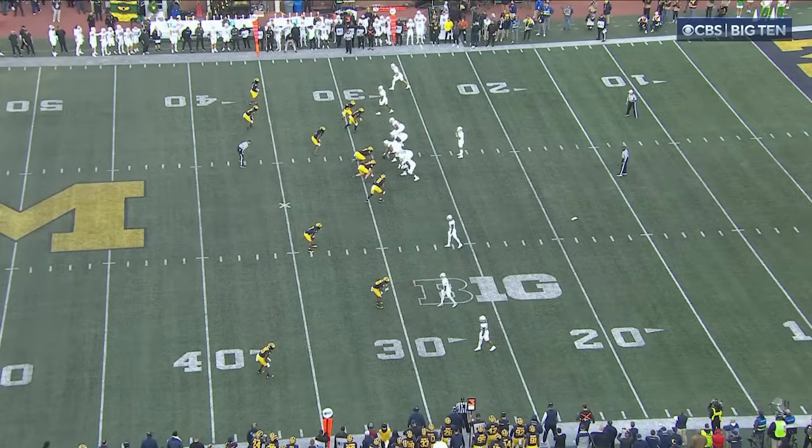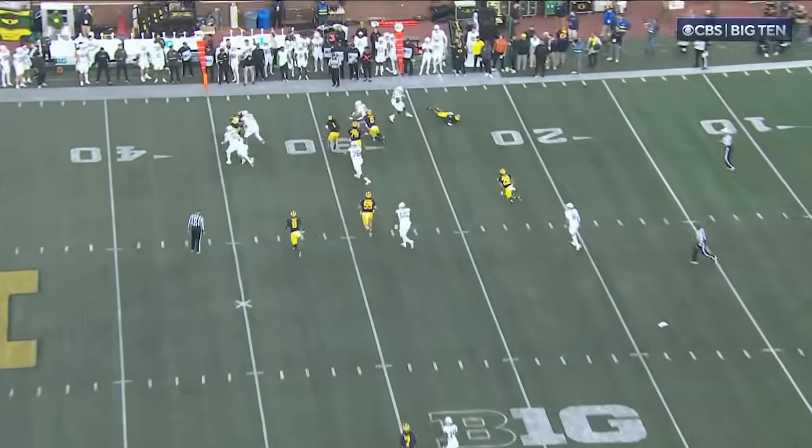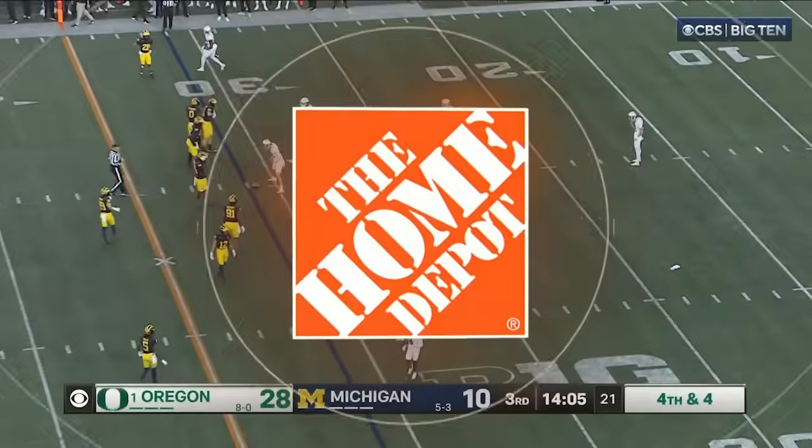It was 2-on-2. If you get those 2 linemen out there, you figure you've got an advantage, but well defended by the Michigan football team. And just what the Wolverines are hoping for. 3 and out. Ross James will come in to punt.